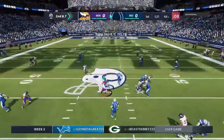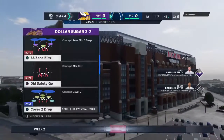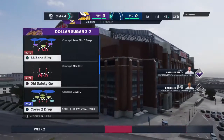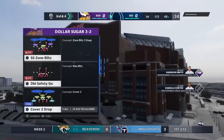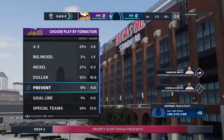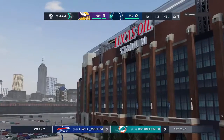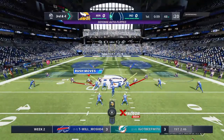Out of the gun, here's a give to Mack. Pushing forward for 3 up to the 48. Marlon Mack, the ball carrier. Some of the most unselfish players on any football team, defensive tackles, because we ask them to just eat up blocks, allow other people to make tackles. But when he can make a play himself, as we just saw there, that's a big day.